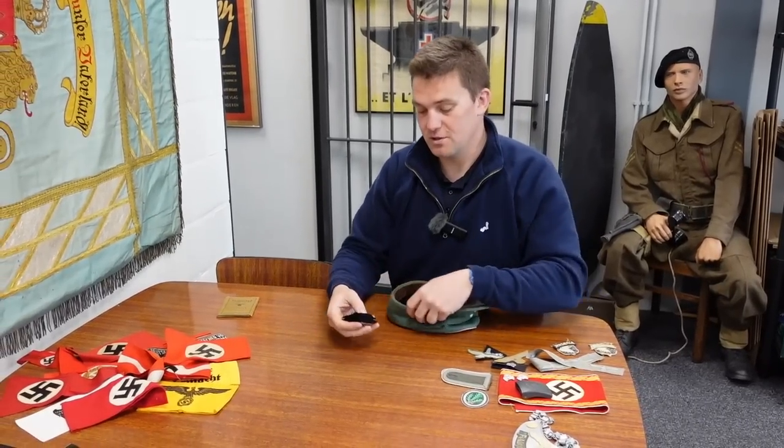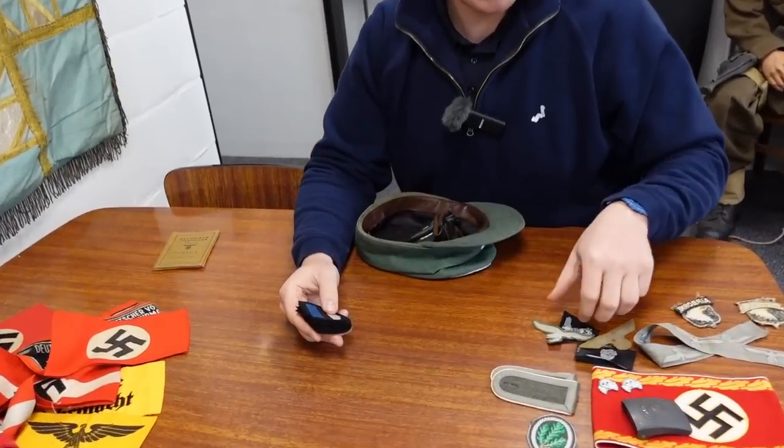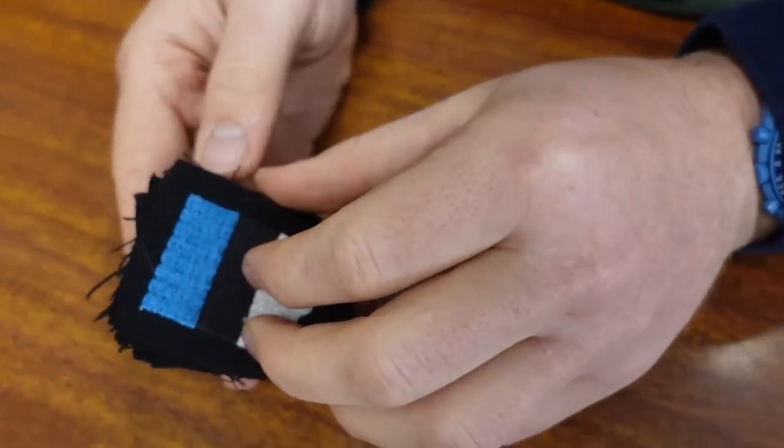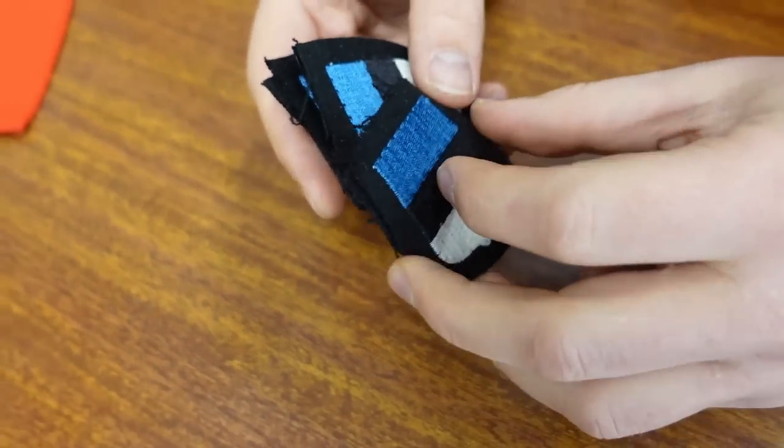Then of course this is the typical stuff you'll find in the States a lot. It's a bit the same as this. This is the Dachau made stuff. So these were the shields they made in the concentration camps for the volunteers.